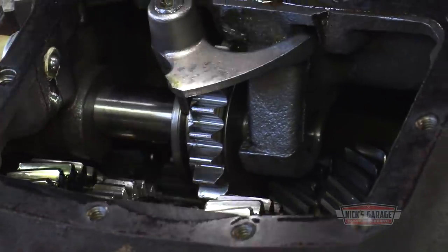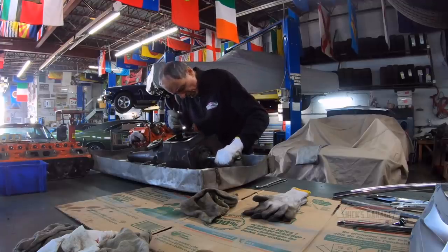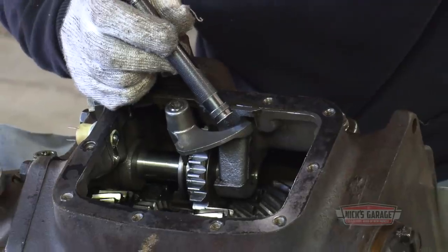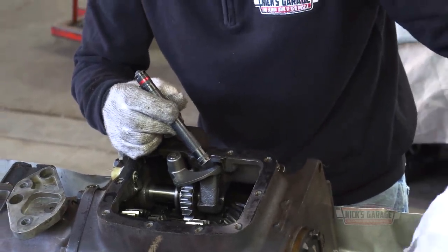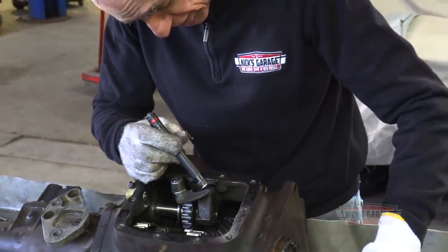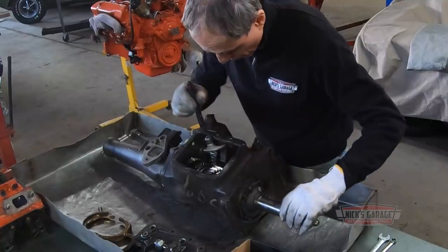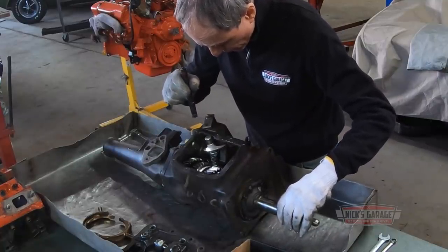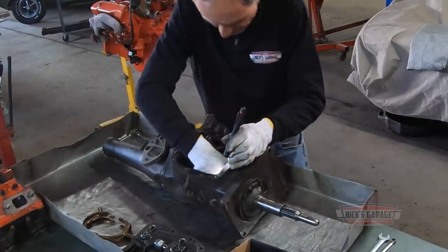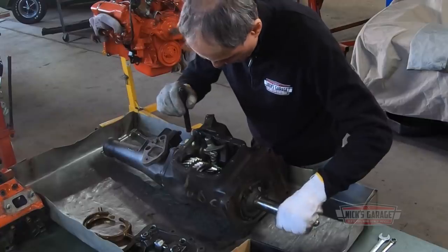What I'm doing is I'm looking to make sure that every tooth is on every gear. If you see them worn out or scratched, or when there's a tooth missing or worn out, you know you're gonna have to replace it. What I'm looking at down here looks like it's pretty good. Looks like it's all there. The synchros, they're there. No, it looks good. It looks good so far.